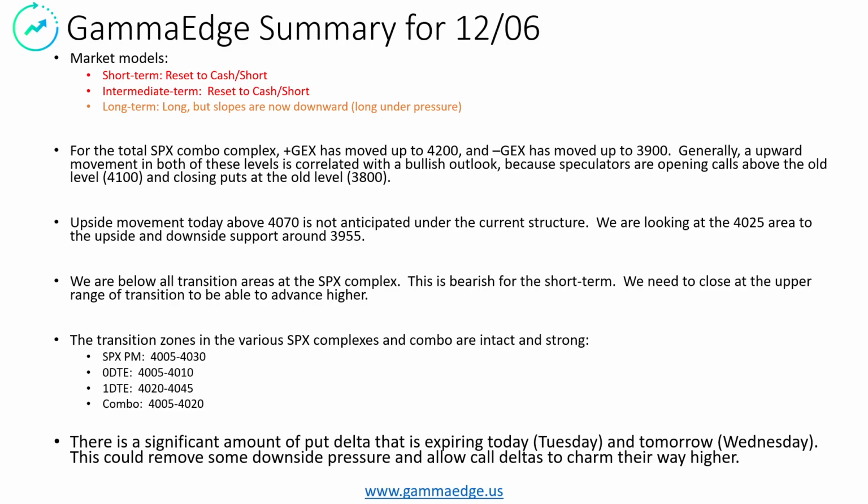We are below all of the transition areas in the SPX complex. This is bearish for the short term, and it also puts us in a tenuous position because if we can't break above transition, it's going to embolden the bears to the downside. Transition zones, I've got them listed here. Note the 4,005 is a common theme, so just above that 4,000 strike Livermore level. We are looking at the 1 DTE, that 25 to 45 level. Just pay attention to those today.